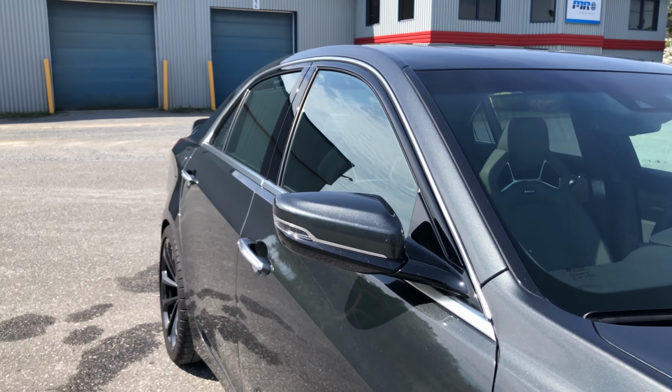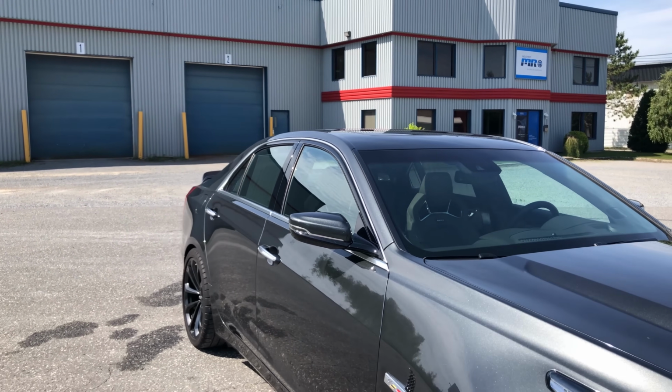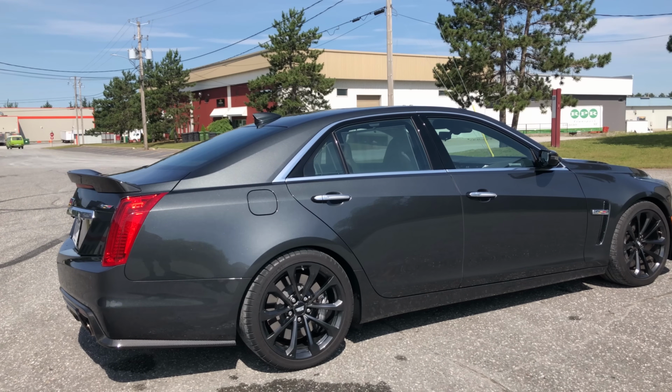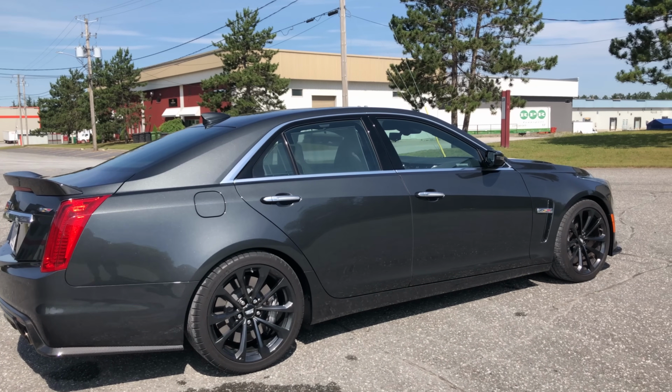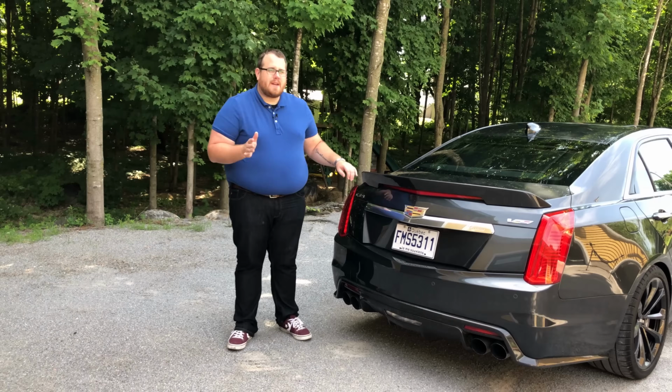Again, we mentioned there are no power folding mirrors on the side, but you do have the same handles here that we found on the CT6, where they light up to help you see at night, and they also have all 4 doors with power open and lock features for the vehicle. Now, around back is where we find the final little features here.